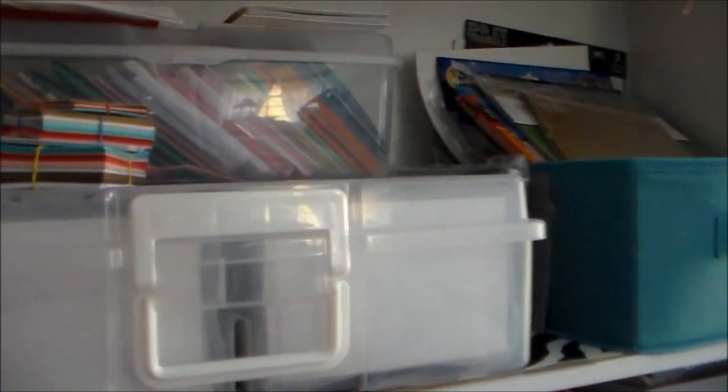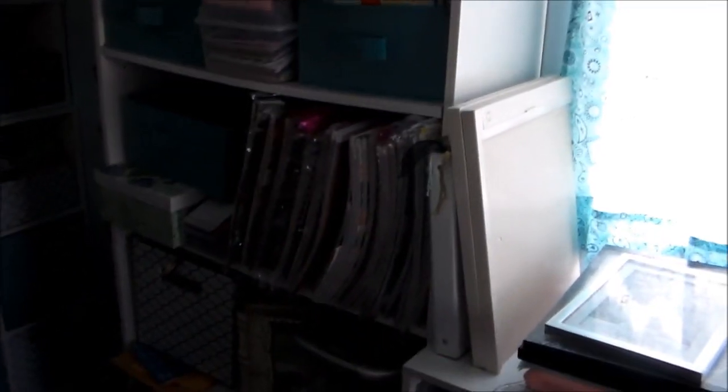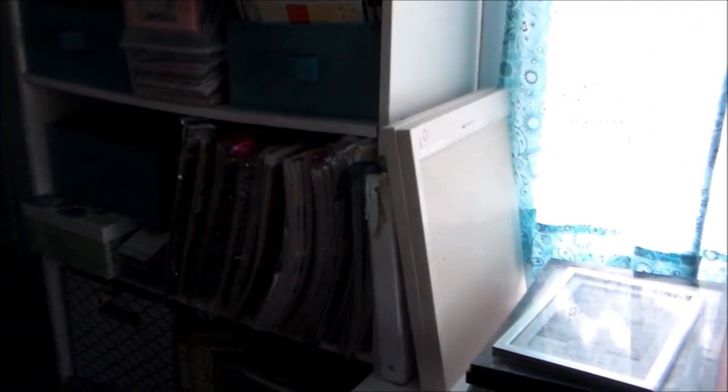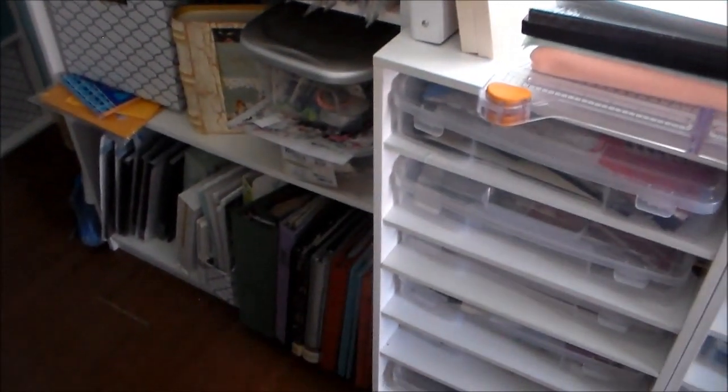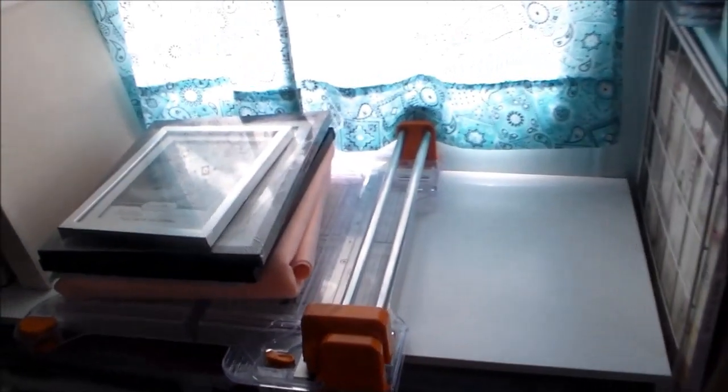And this shelf is pretty much the same. I can't get in here. Let me back up some. So that's that shelf over there. Still on my Graphic 45s and other paper collections and all that down there. Nothing's changed.